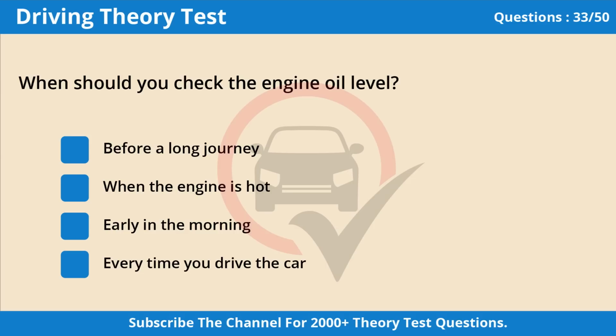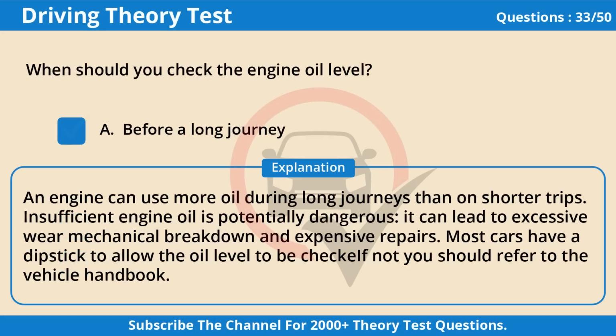Question 33. When should you check the engine oil level? A. Before a long journey. An engine can use more oil during long journeys than on shorter trips. Insufficient engine oil is potentially dangerous. It can lead to excessive wear, mechanical breakdown, and expensive repairs. Most cars have a dipstick to allow the oil level to be checked. If not, you should refer to the vehicle handbook.